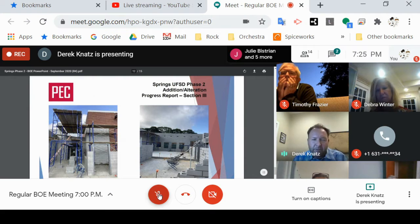If you were to look to the right of that photo, that would be the new gym area to the right of that left photo. And then you can see some of the conduits going in the right photo, some of the masonry CMU going up, window penetrations made, getting ready for some more of the structural steel, also doorways, the frames being installed.